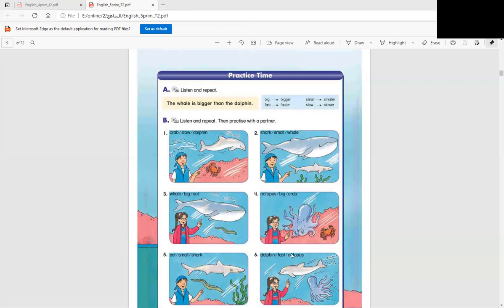But of course, we know that before we add the ER, we have to look at the adjective. It consists of 1 syllable, okay? So we have to double the letter G, and then we add the ER. So the sentence is going to be, the whale is bigger than the dolphin. So here we compared between the whale and the dolphin, and we added ER to the adjective, and because it's an adjective of one syllable, we doubled the letter G, and after the adjective with the ER, we put the word than. It's very important to put than.